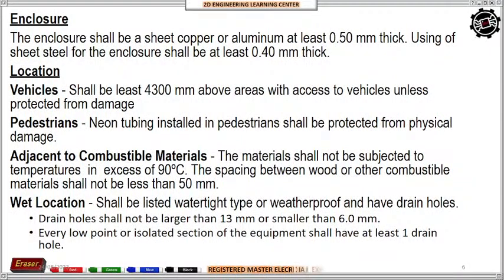Okay. Next, we have wet location. So if our outline lighting and electrical signs are installed in wet location, it shall be watertight type or weatherproof and have drain holes. So may drain hole siya. So drain hole shall not be larger than 13 mm or smaller than 6.0 mm. Every low point or isolated section of the equipment shall have at least one drain hole. So tig-isang drain per section.